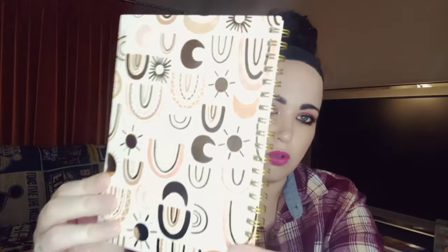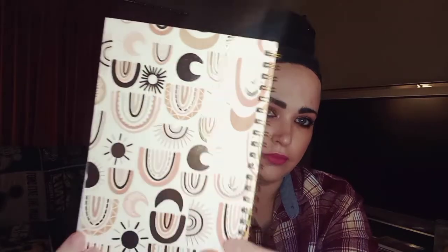And then, of course, I had to get a cute notebook. I thought this was adorable, so I grabbed that. And then I did find 2 books that just kind of caught my eye. This one is called Zero Balm.